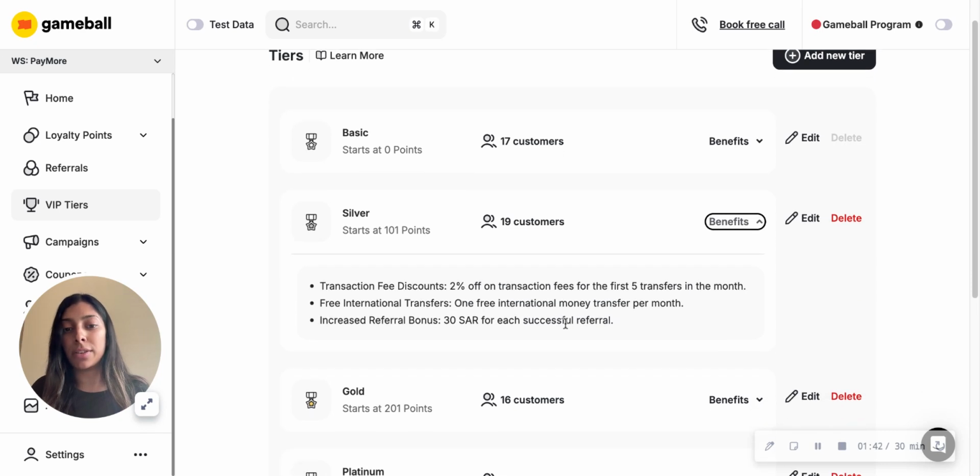You can also see the benefits up here. So you can see transaction fee discounts, for example, a custom thing like free international transfers, or increased referral bonus. These are all different ways that you can incentivize that really exciting journey for your customer from tier to tier.